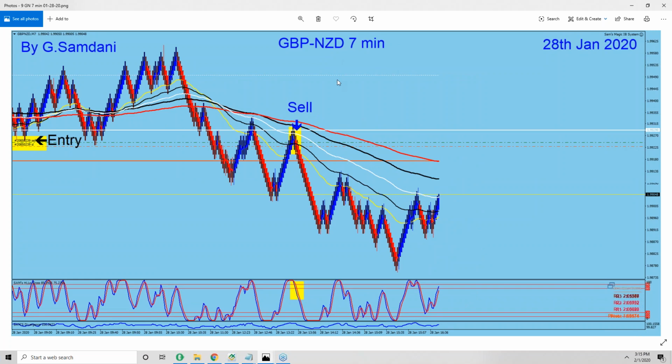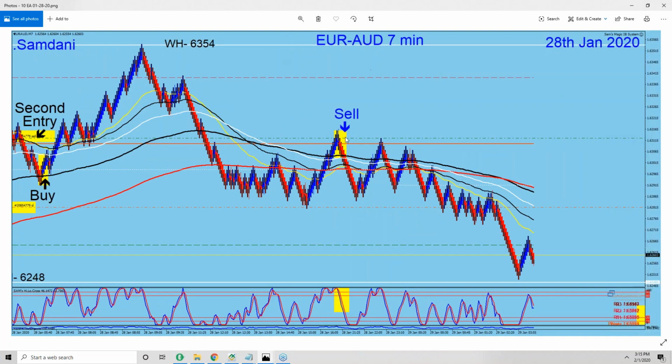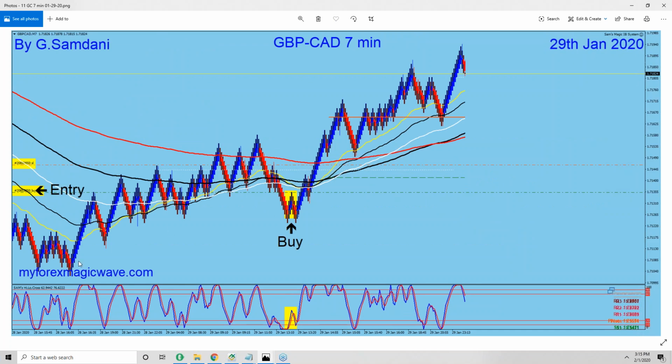Then pound Aussie again here, small down. Yeah, that's a retracement. Once you have a big move, then you retrace a little bit, and if you know what you're doing, you can take those small trades as well. Euro Aussie, again the retracement after going all the way to the upside, and then I caught this little retracement here, and then pound CAD started to bounce from here, and this is the first entry on the 29th, and then we had a couple more, you will see.